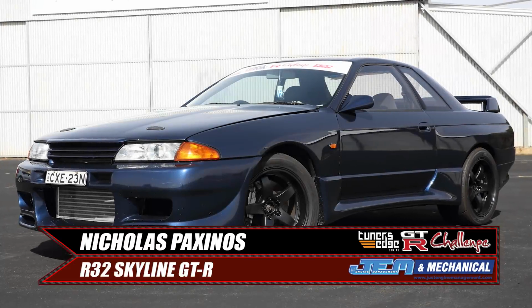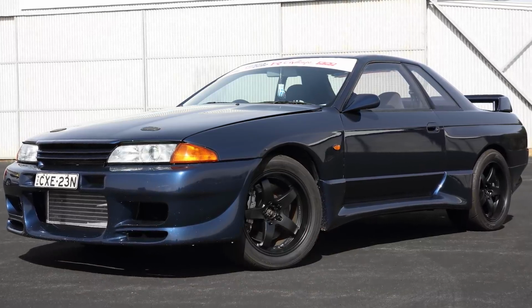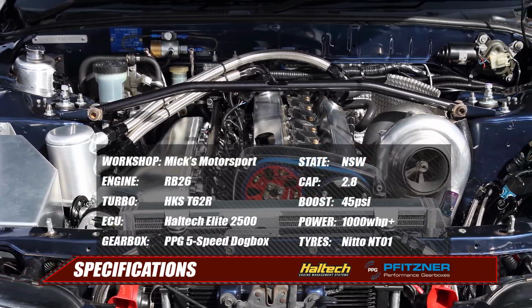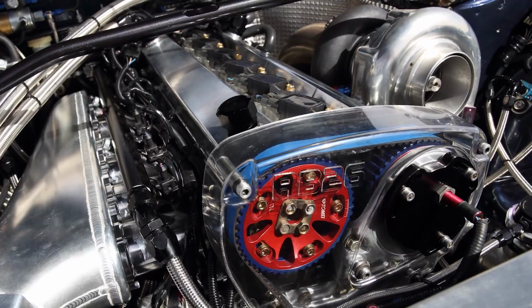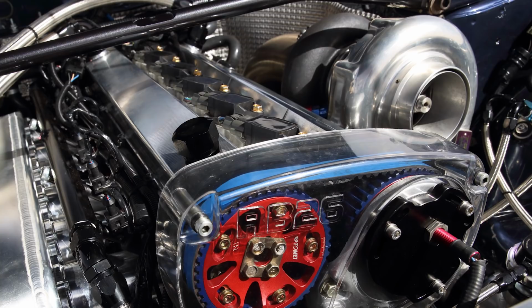Nick returned with his R32, which stands out as one of the only GTRs to run a body kit. It runs a 2.8 stroker, and although there is modern hypertune gear on the inlet side, it runs an old-school gangster HKS T62R turbo. The Haltech was tuned by Mix Motorsport to make over 1,000 horsepower and goes to the ground via a PPG 5-speed dog engagement gear set.